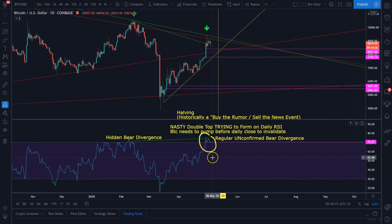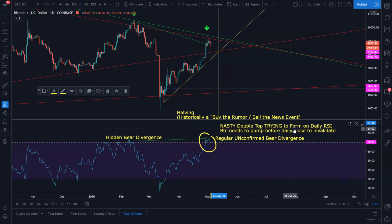Okay. So lots of writing on here. Let me explain this. First things first, we have hidden bearish divergence. We have RSI from February 12th all the way over to April 29th. RSI is putting in a higher high, but price is putting in a lower high. When you have a downtrend and you have a lower high in price and a higher high in RSI, that's called hidden bearish divergence.